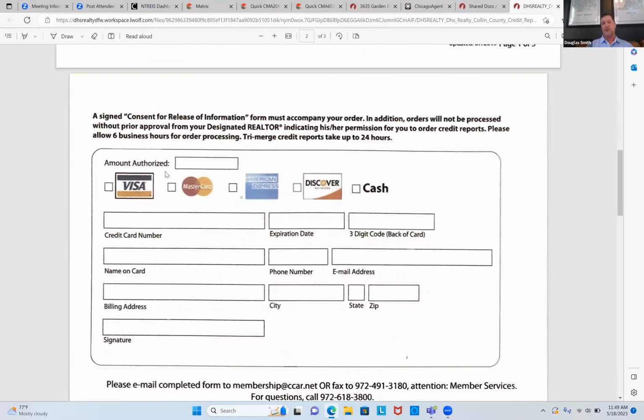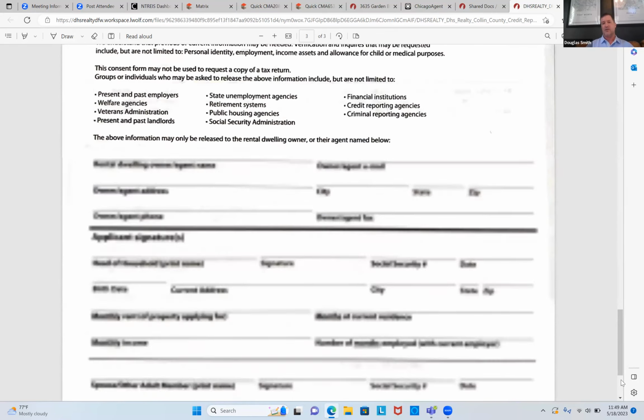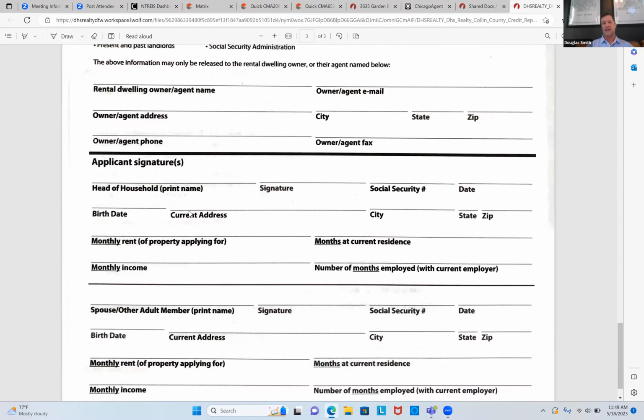This is where you fill out your credit card information. And then the last page, you're going to fill out the tenant's names. For signature of the tenant, just do a squiggly line, because you already will have the lease app, and that will give authority that this tenant signed to pull credit. So for signature, just do a squiggly, okay? And for signature, if there's 2, do a squiggly. But everything else, fill it out.